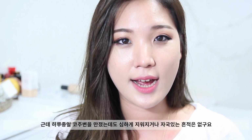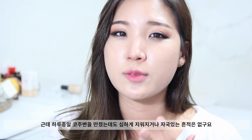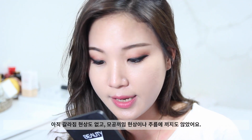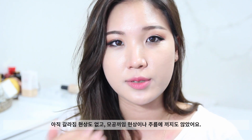But considering the fact that I've been blowing my nose, it didn't wear off as much as I expected, so it's pretty decent. Didn't really crack around anywhere, to be honest. It didn't settle into my pores or fine lines at all, so that's really, really impressive.